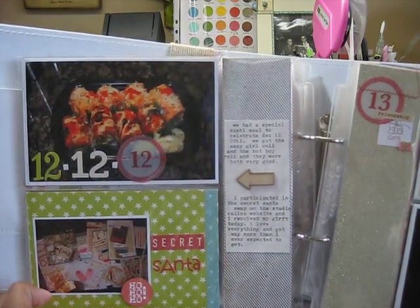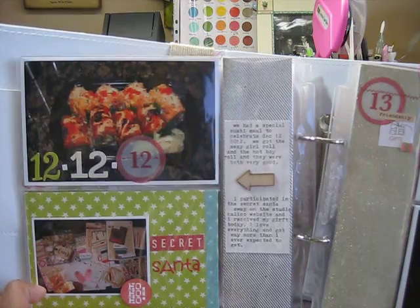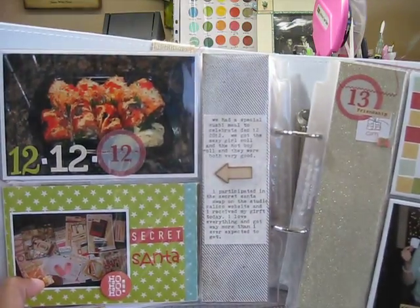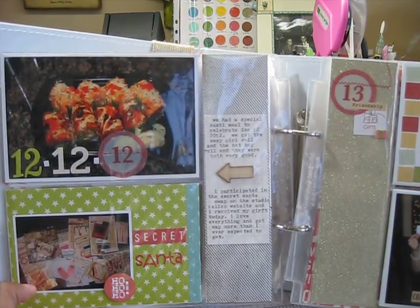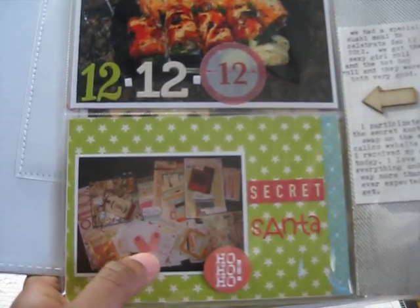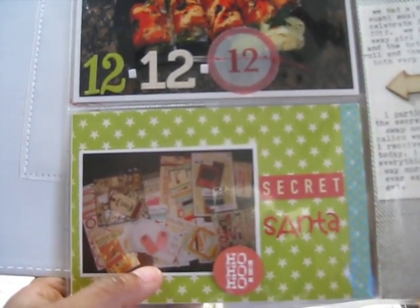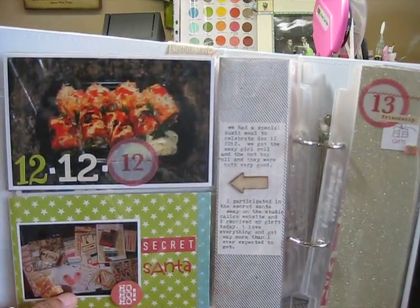December 12th, which was the big day, 12/12/12. So we got sushi for dinner, and it was really, really good. I don't know how many of you like sushi, but I love sushi. And we got the hot boy and the sexy girl rolls, and they were good. And then also I got my Studio Calico Secret Santa gift this day. She sent me some amazing stuff. It was a pretty fun thing to be a part of.